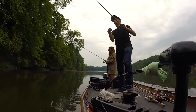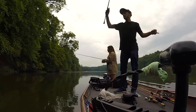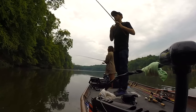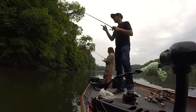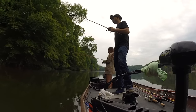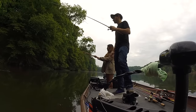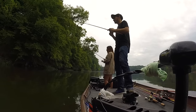Like kind of underarm almost. Underhand, sorry. There you go, perfect, perfect. You can skip it under there, try it. That's close. 6 inches lower, it's going way under there.